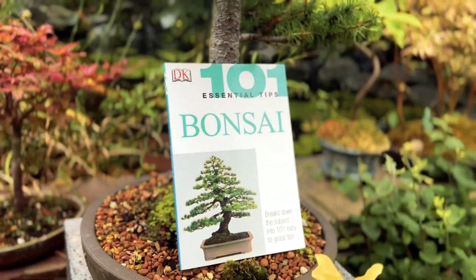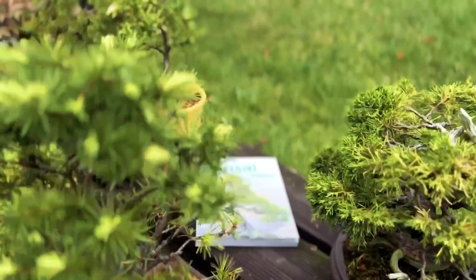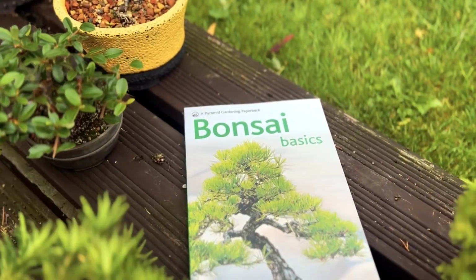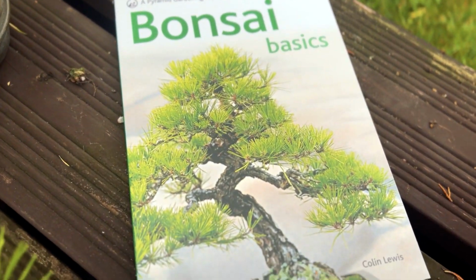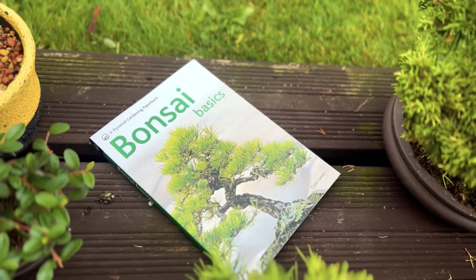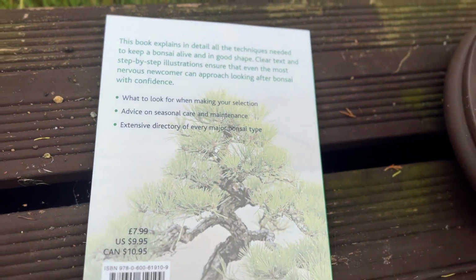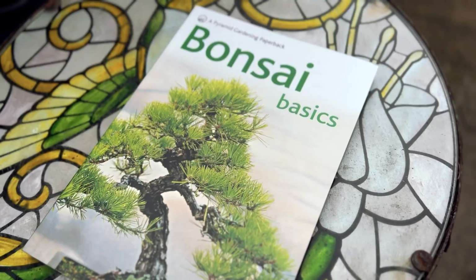The next suggestion on my list is a bit more wordy. Bonsai Basics, a comprehensive guide to care and cultivation by Colin Lewis. This book provides a solid introduction to bonsai, covering topics such as choosing suitable tree species, shaping and pruning techniques, watering and fertilizing, and overall care and maintenance.